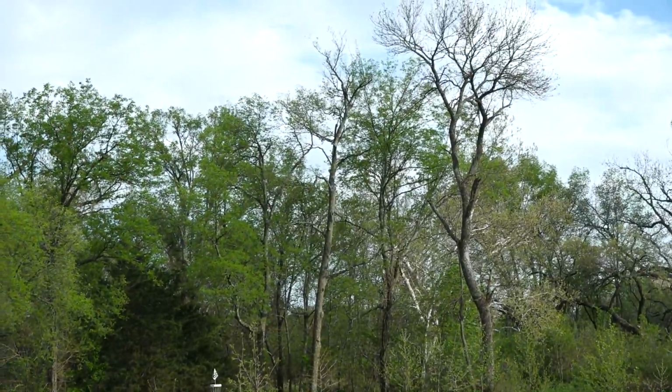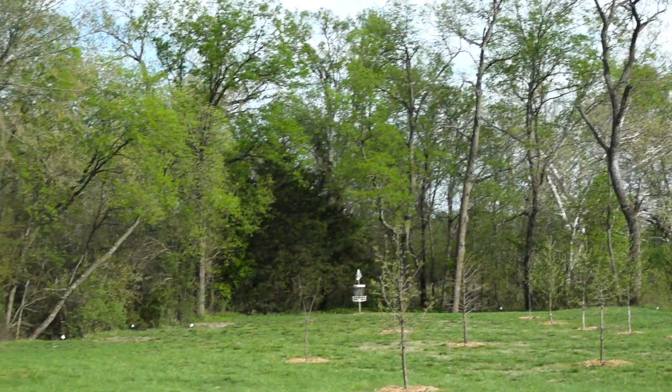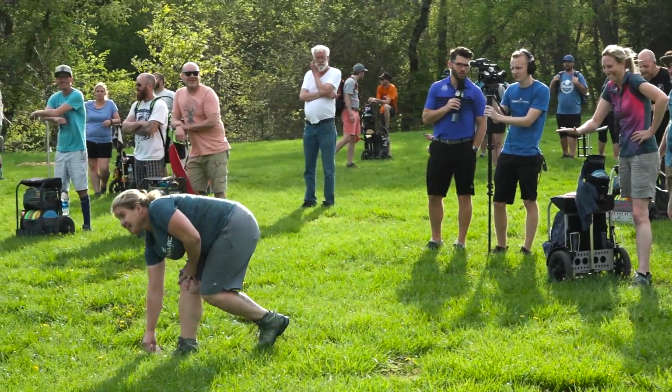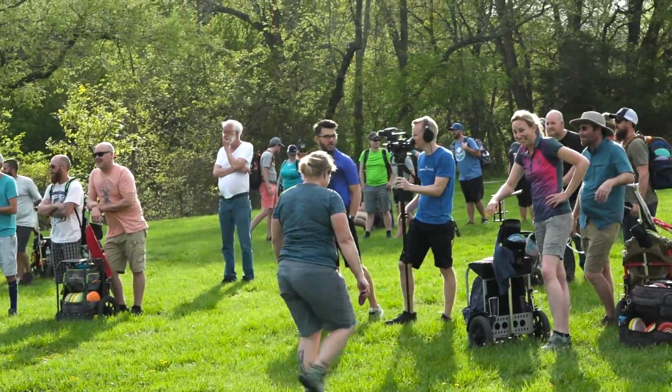And that is too high. We need that to get down now. That is out of bounds but retrievable, which sometimes here at Peter Pan, that's all you can ask for.